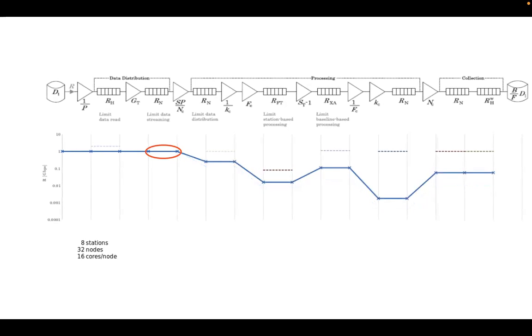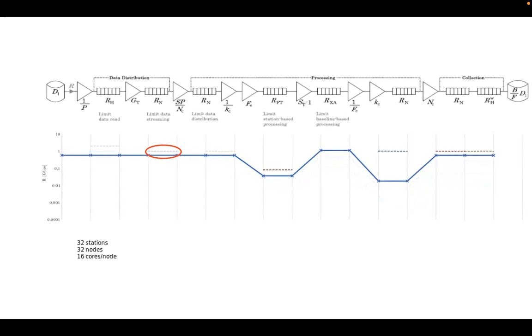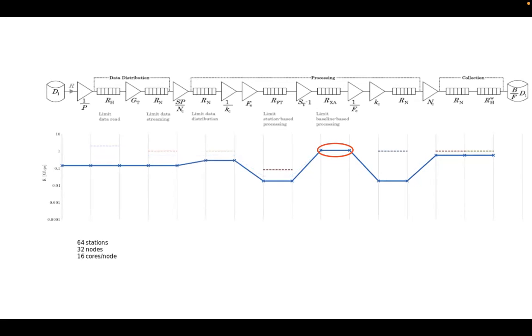So now, if we start increasing the number of stations, 4 stations is not very much. And we have interferometers with many more stations than that. So now you start eating up that headroom in the computation, and those curves start coming back up. And then at some point, you find that all of a sudden you've got 32 stations. That's a whole lot of baselines. Lo and behold, you're now limited by the baseline-based processing. Right there. And you can keep on going, and the same phenomenon happens. If you go to 64 stations, then all the others go down, but you don't go any faster.